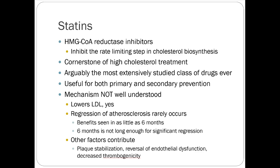And some of the studies are very small and not great, but there's a lot of really robust studies done on statins that show that they have a pretty substantial benefit. So again, very well-studied medication. Useful in both primary and secondary prevention cases. Mechanism, again, we don't fully understand this. This is kind of another core of statin controversy.